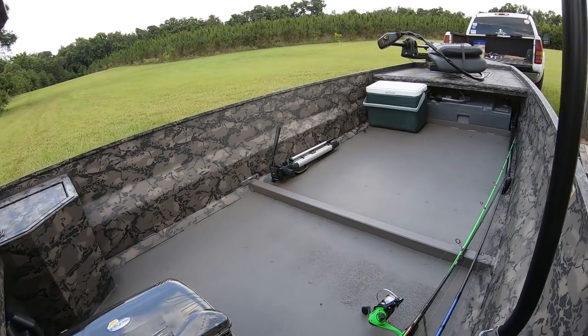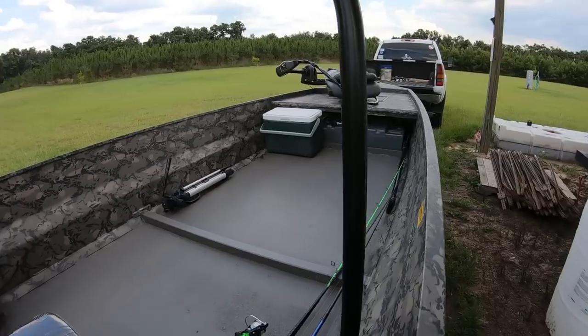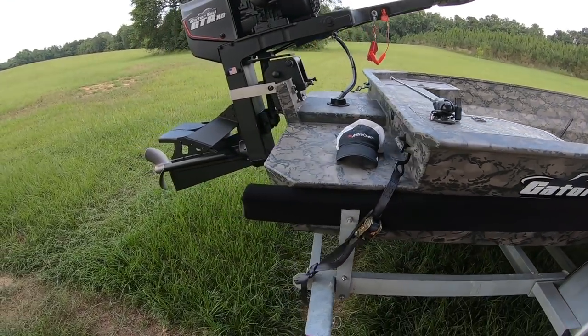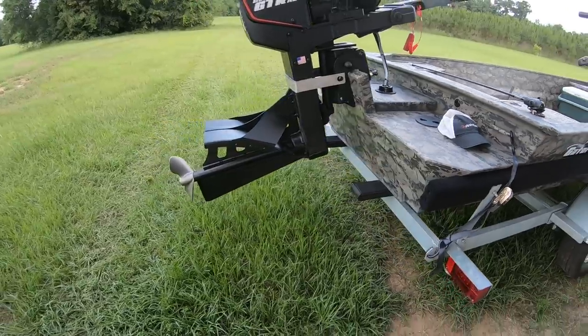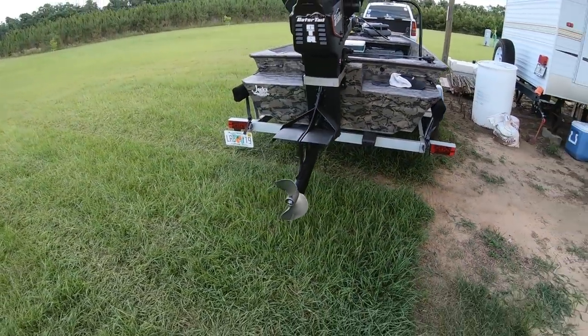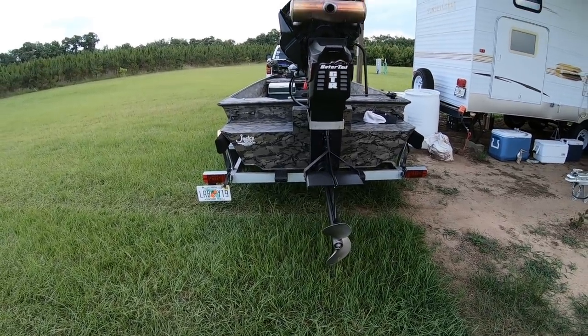Again, I'll go over all that later, but man, a lot more room, a lot more enjoyable than that little boat that I had. And don't get me wrong, I love that little boat. It's carried me a lot of places, and it'll carry me some places this can't go. But this right here is definitely going to motivate me and allow me to go out and explore new places, travel further, you name it.